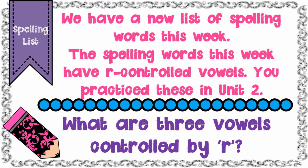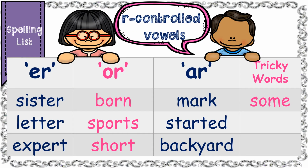We have a new list of spelling words this week. The spelling words this week have the R-controlled vowels. You practiced these a little bit in Unit 2. What are the three vowels controlled by R? ER, OR, and AR. So when you hear that R sound, they're going to have a vowel with it.